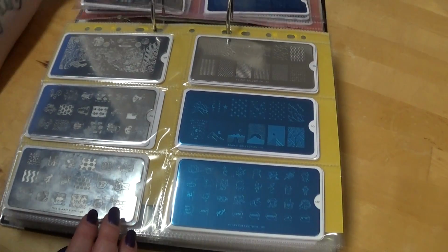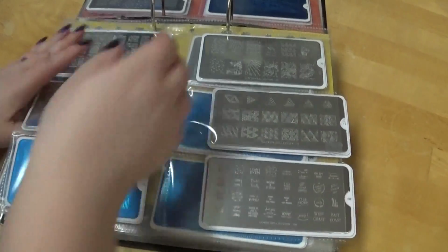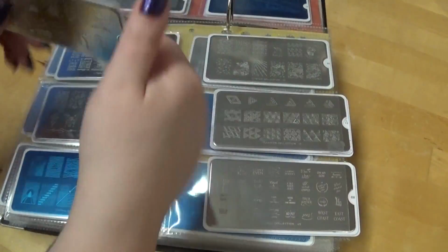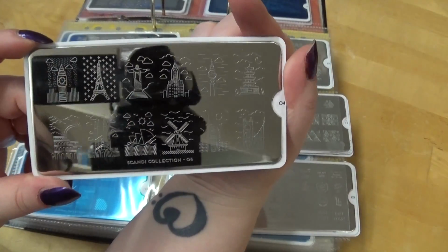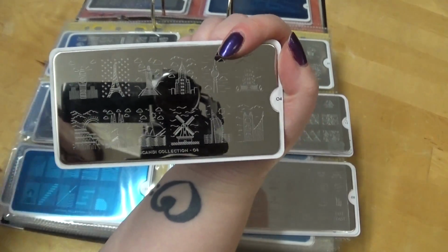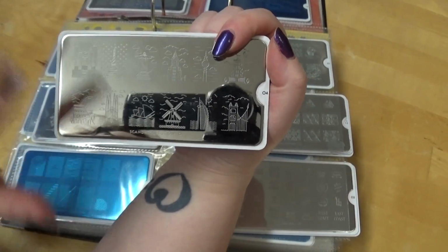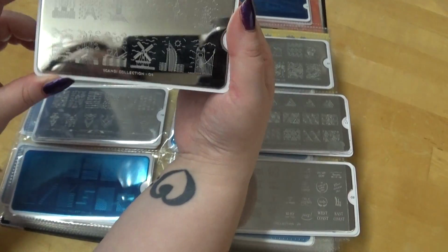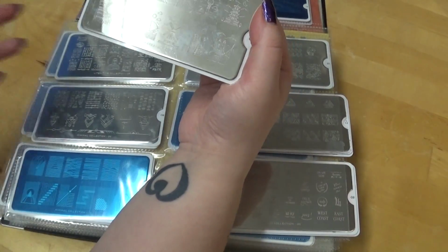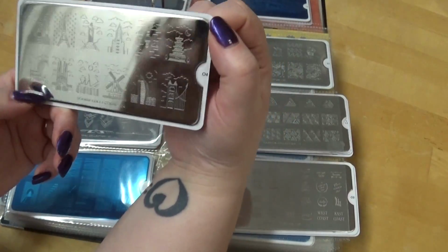So I was talking about the Scandi collection, which I also thoroughly enjoy, and one of my faves is this one, Scandi 04, that has all these different types of landmarks from different cities around the world. I enjoyed this one a lot. I did a video, that was actually one of the first stamping videos I did on YouTube. You can check that out if you can bear to watch me swatch in a bad way. That's Scandi 04.